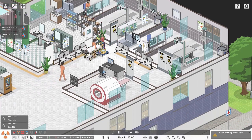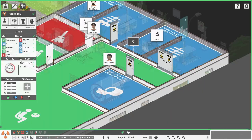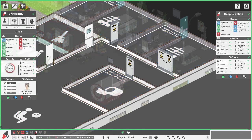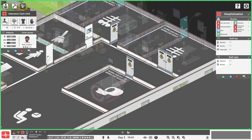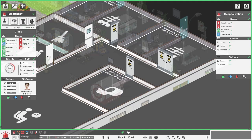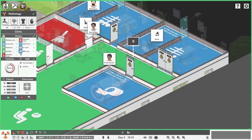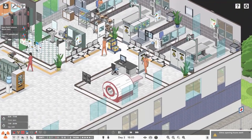Now this room, let's look at it. It has everything it needs. An MRI. But it's not from radiology. Radiology or... oh? General surgery department also no. None of you had yet? No, it is you. Okay, MRI room. There. Okay. It's not part of the hospitalization, it's just for diagnosis. That's fine.